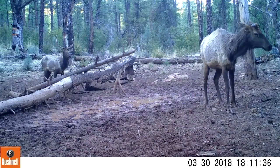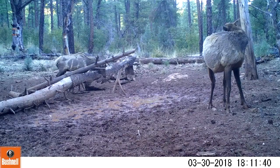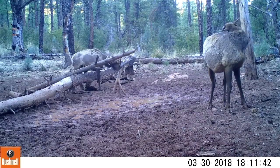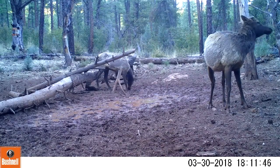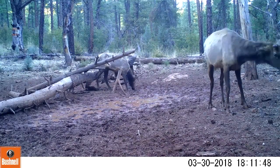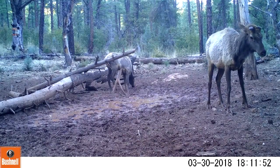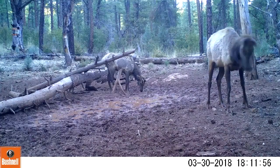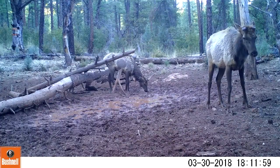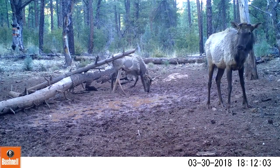Now here's a bull that has just lost his antlers, and he's very uncomfortable. You'll notice him swinging his head around. There's something itchy about it. He's probably had a massive rack, and now it's gone, and he's just not quite sure what to do. Their demeanor and everything looks different when they lose their antlers. It's almost like he's depressed.